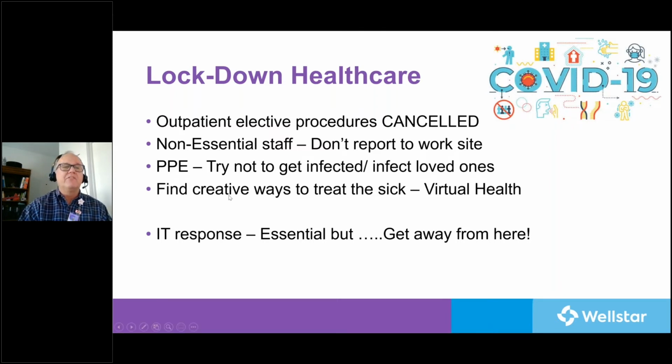So now we find creative ways to treat the sick. And we all knew that we couldn't come in contact with anyone because there were distance regulations. So if we were going to continue healthcare, we had to find a way to do it where we were a little further away from the patient. So virtual health became very important. And I heard some of the presenters talk about virtual health and how that works. And we saw a dramatic increase in virtual health.